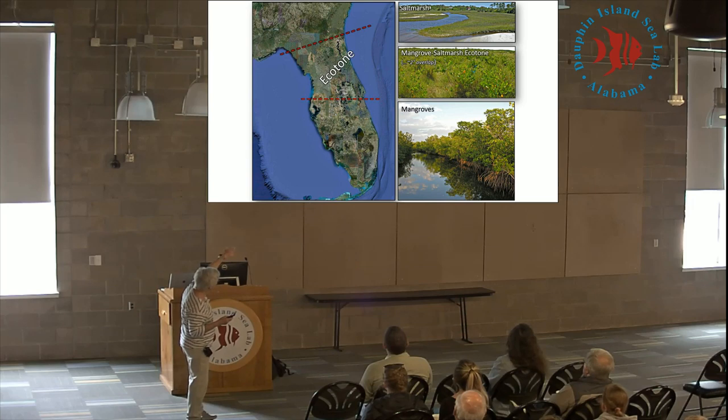At the southern part of that ecotone, just below Merritt Island on the Atlantic coast, around 28 degrees, if you go there, it's about 90% mangrove and 10% salt marsh. But by the time you get up to the top of the ecotone, north of Jacksonville, it's mostly salt marsh with just an occasional mangrove.